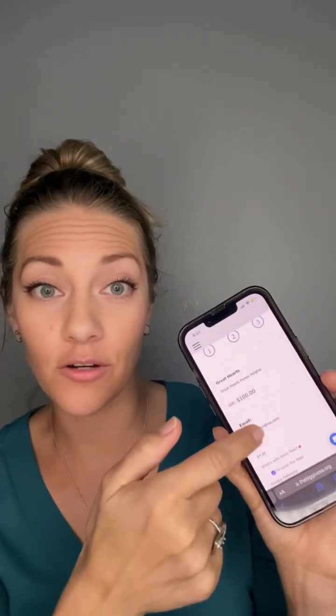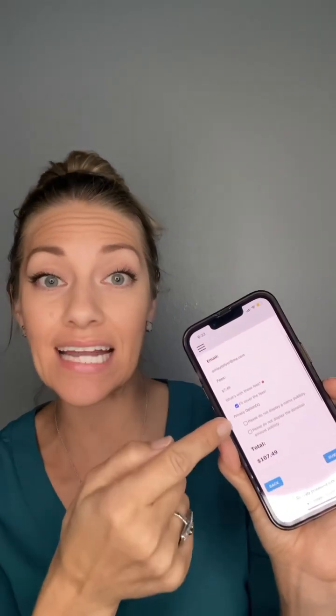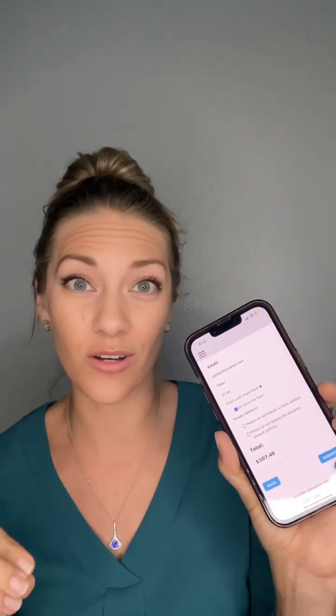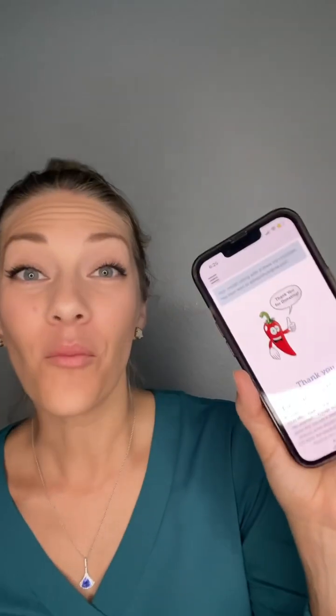On the last page of your donation, it's going to verify your amount and it's going to ask you if you want to cover the fees that the donation actually costs the school. So go ahead and cover those, and the last thing you'll do is hit submit. Once you hit submit, it'll say thank you. It'll dance around for you a little bit.